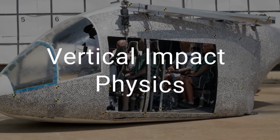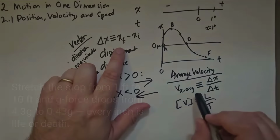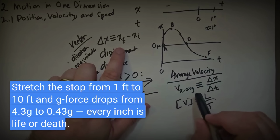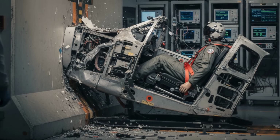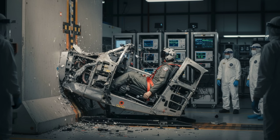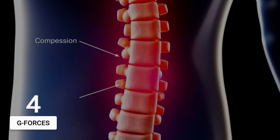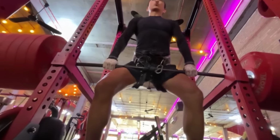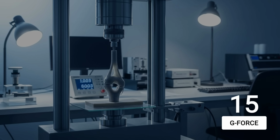A vertical crash is a math problem with a single variable. How far can you stretch the stop? Deceleration equals velocity squared divided by twice the stopping distance. At 1,000 feet per minute, about 5 meters per second, if the cabin goes from flying to 0 in just 1 foot, the result is over 4 times the force of gravity. That is 4.3 G slamming through your spine, enough to break vertebrae and rupture organs. Human bodies can survive a lot, but downward forces above 15 G will snap the strongest bones.